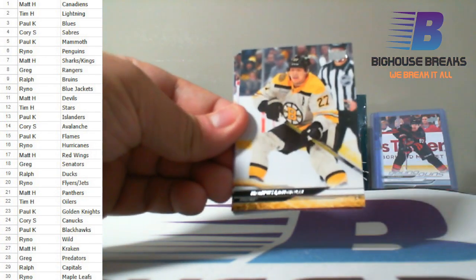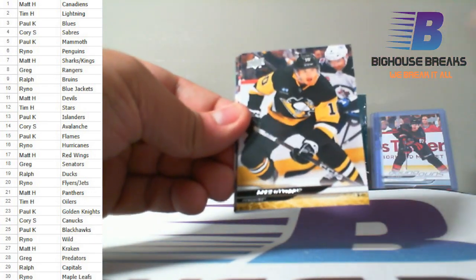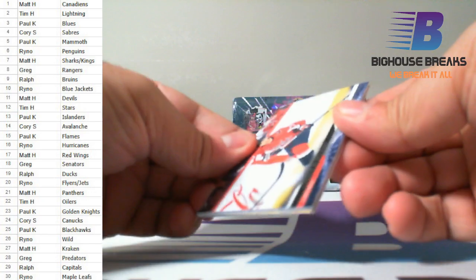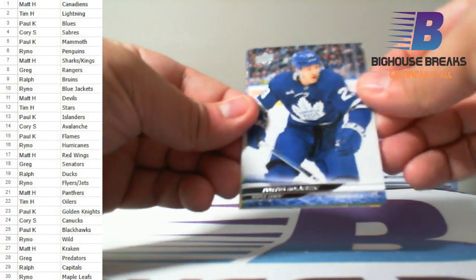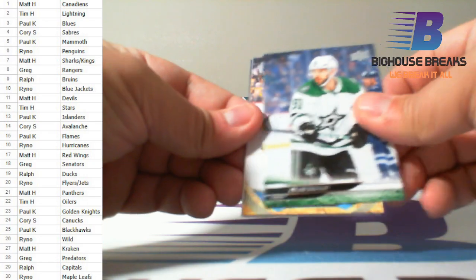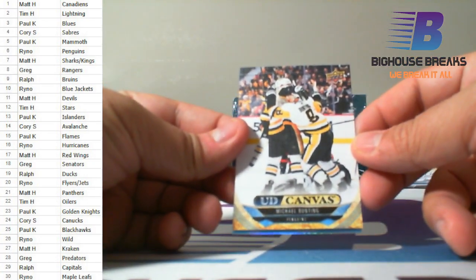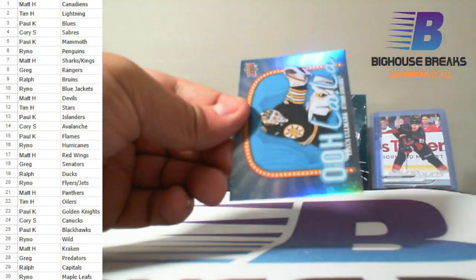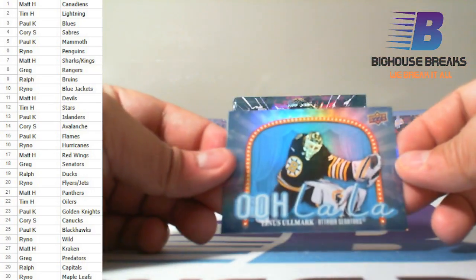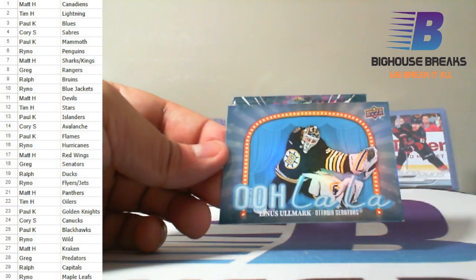Luosterainen. Eetu Luosterainen. Lindholm. Brady Kachuk. Connor McMichael. Pontus Holmberg. Tyler Seguin. Ooh, my favorite cards. The Canvas. Michael Bunting for the Penguins. On tour, Minnesota Wild. And a Linus Ullmark for the... this actually goes to the Senators. Does not go to Boston.